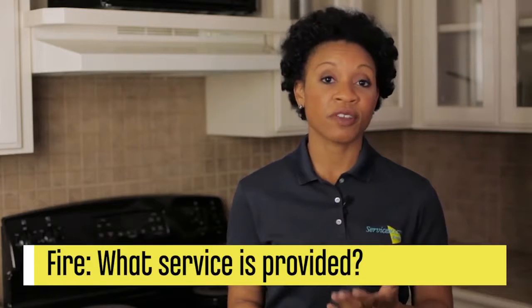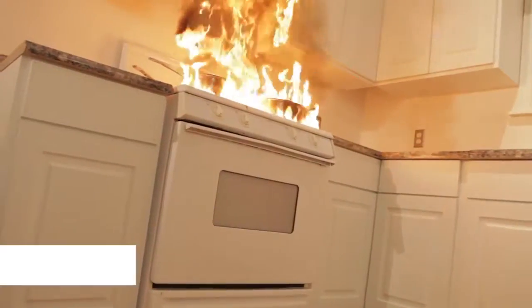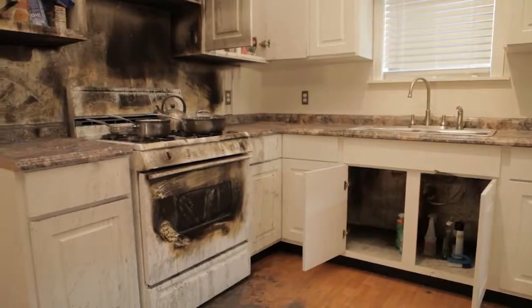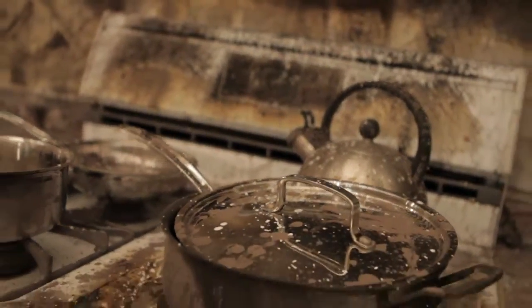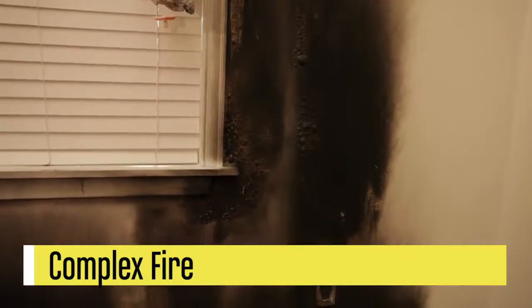In the event of a fire emergency, ServiceMaster provides various services for different types of fire damage. First, we provide services to help repair damage to your home from protein fire. Protein fire is fire that has been caused by burned food in the oven or on the stove. Smoke residue can appear on contents and surfaces. Complex fire is fire in which natural and synthetic items in the house have been burned.